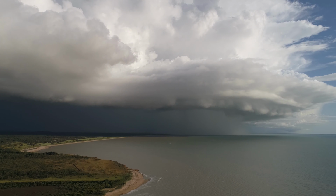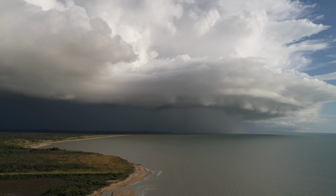Today we're just doing a video on lightning photography. Just the very basics, nothing too technical. I live in Darwin, probably one of the lightning capitals of the world, so very lucky, with storms and lightning, a lot of opportunities. But I often get asked the question, how do you capture lightning on a camera?